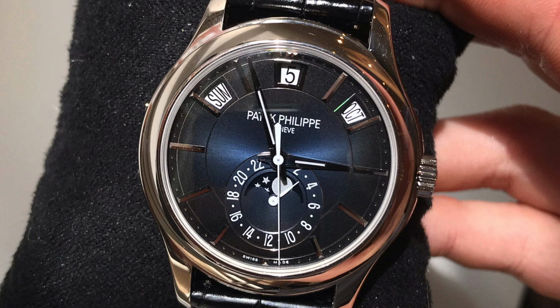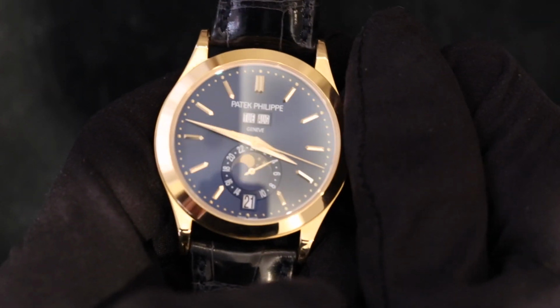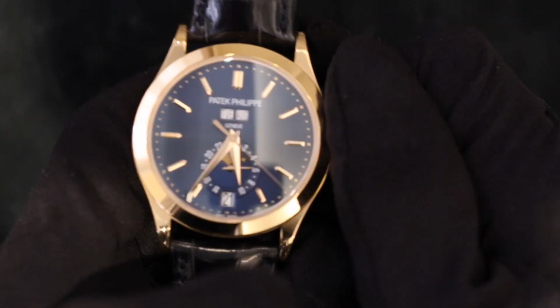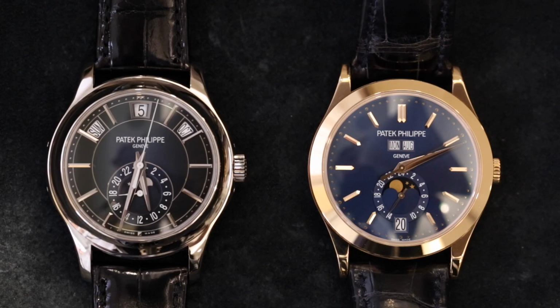In terms of setting the time and the annual calendar, these watches are almost identical. Very, very easy to set both of them. Again, very important that you set both of them to 6 AM before you adjust any of the annual calendar functions. Let's just have a quick discussion about actual colors of gold as well, briefly on these two watches.